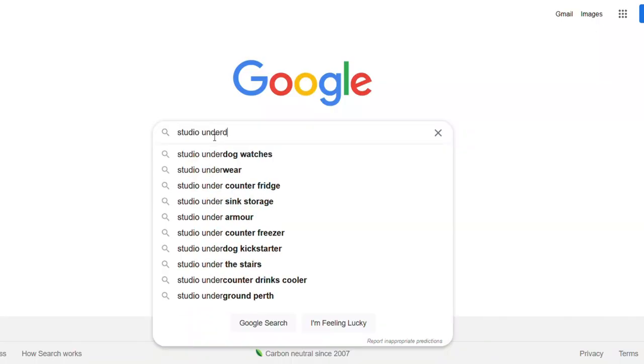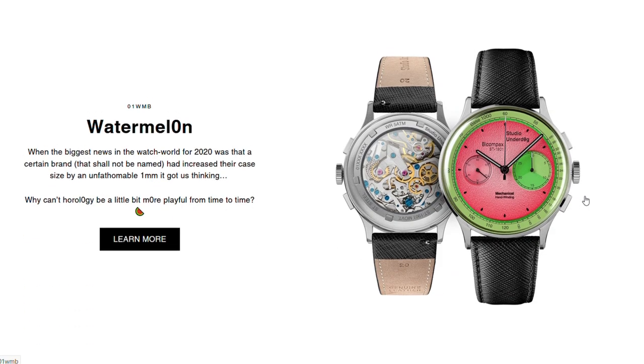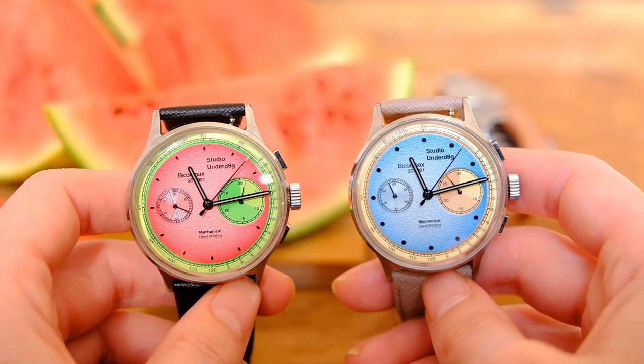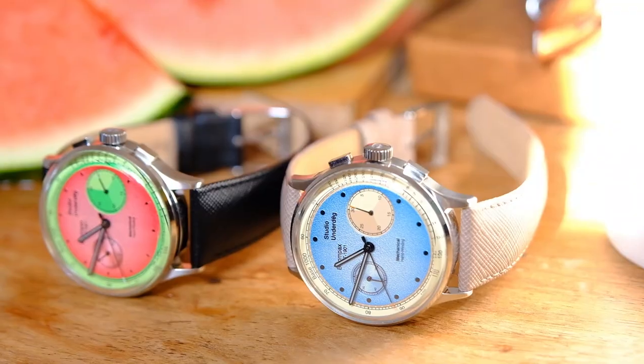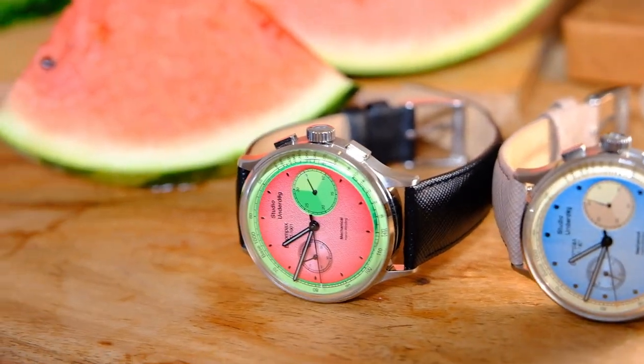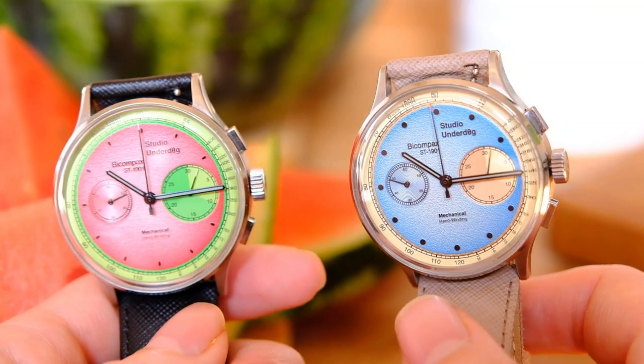So if you go onto Studio Underd0g's website right now, this is the first bit of writing you will read on their website. Like, take my money. So these watches came to fruition purely by and for enthusiasts. And I don't know about you, but for me, just looking at them, they make me excited about watch collecting again. It makes me feel like, I don't know, maybe it can be fun.